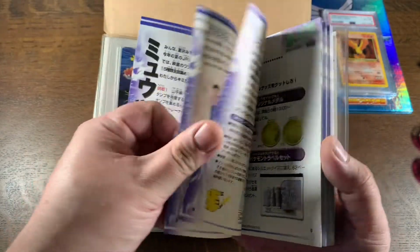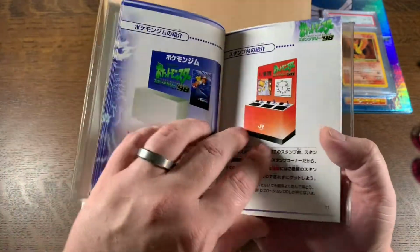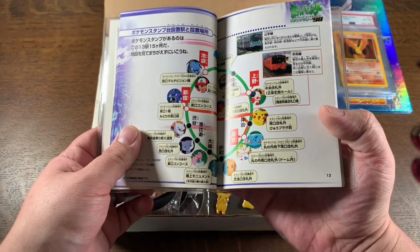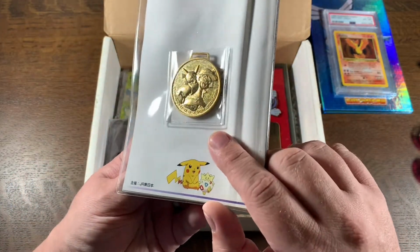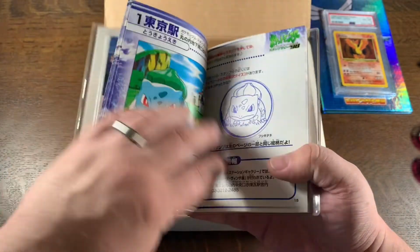Let me see if I can find what it says. All these different stops, and at each stop, you get a different stamp on your book. See? And if you got all the stamps in the book and showed the book to the person, you would get this commemorative medal to, you know, tell everyone that you completed the event. And this book is fully stamped.